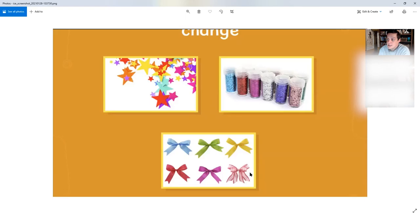Change. When things change, they become different in some way. So you change one thing into something else, or you can just change a small part of it. If you want to create a special picture, you would change it by adding something to it. You can add some stars or some bows or some glitter. Number one, we call these stars. Put some stars on your picture, it makes it more pretty. Then we have this one, which is glitter, shiny. And then we have these, which are called bows. Bow ties, bows, we'll go with bows.